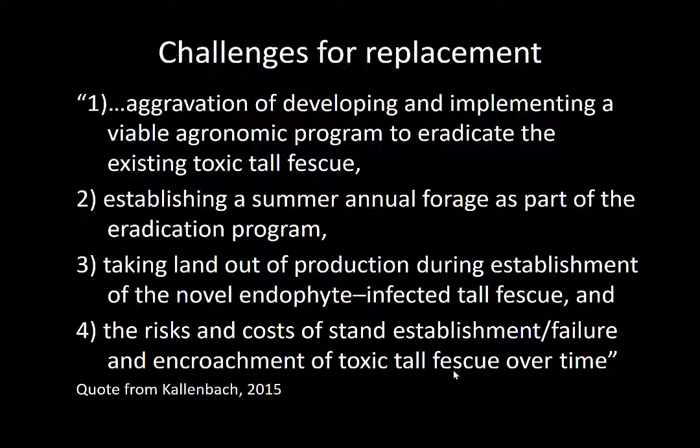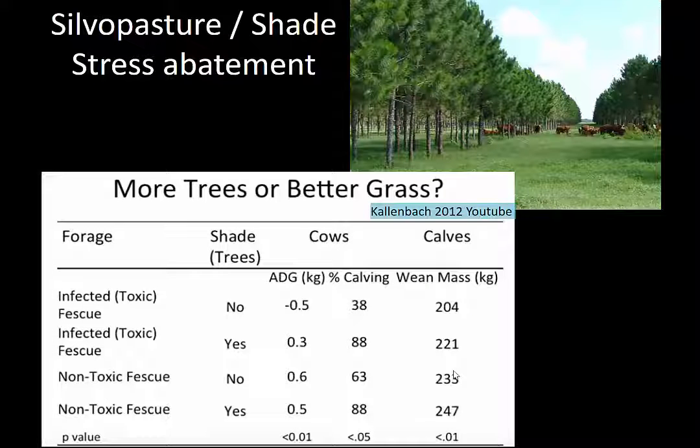But I've already talked about what some of the benefits are. I also mentioned yesterday that I talked about silvopastures, and this is an area that I've been working on for a bit, so I just take the liberty to introduce this. These numbers are not even mine. These are from some work that Kallenbach did. And so I want you to look here.